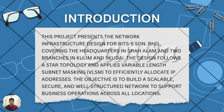For the introduction, this project presents the network infrastructure designed for BITS 1313, covering the HQ in Shah Alam and branches in Polim and Sudan. The objective is to build a scalable, secure, and structured network to support business operation across all locations.